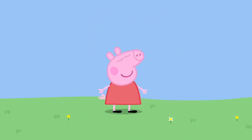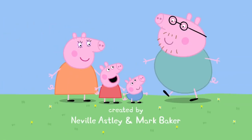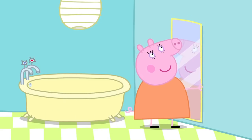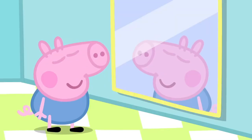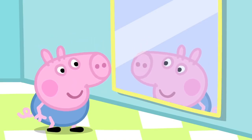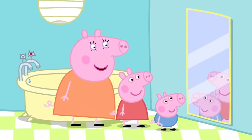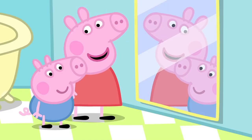I'm Peppa Pig. This is my little brother George. This is Mummy Pig. And this is Daddy Pig. Peppa Pig. Mirrors. Mummy Pig is fixing a big mirror onto the bathroom wall. Lovely. George thinks there is another little piggy in the bathroom. It's a mirror, George. Mirrors are shiny. That's why you can see yourself. George, what are you doing? George is looking at himself in the big shiny mirror. It is very shiny. Come on, George.